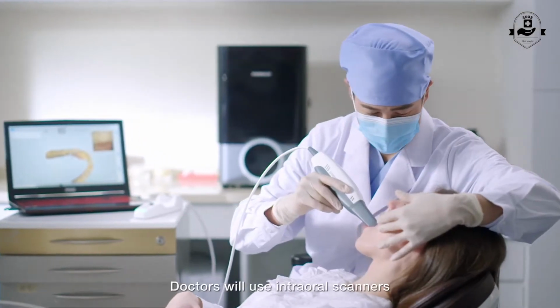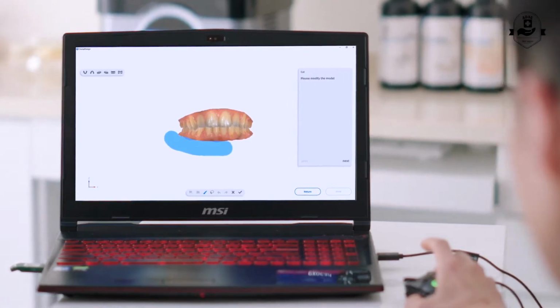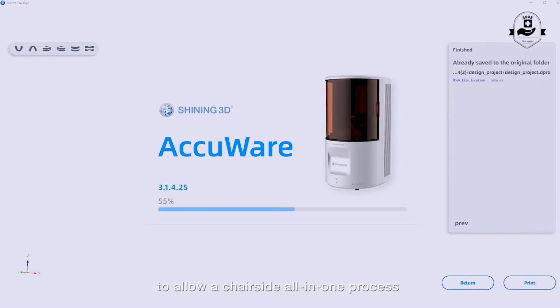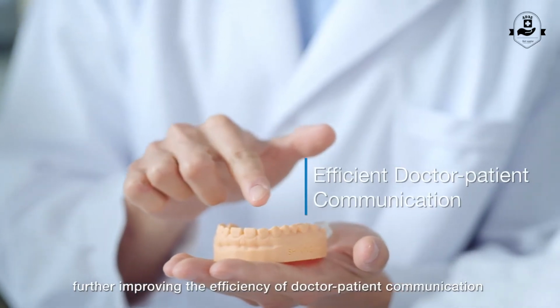Doctors will use intraoral scanners to acquire true color digital impressions. With Shining 3D self-developed software, the scanned data can be directly edited and printed to allow a chair-side all-in-one process, further improving the efficiency of doctor-patient communication and digital diagnosis and treatment.